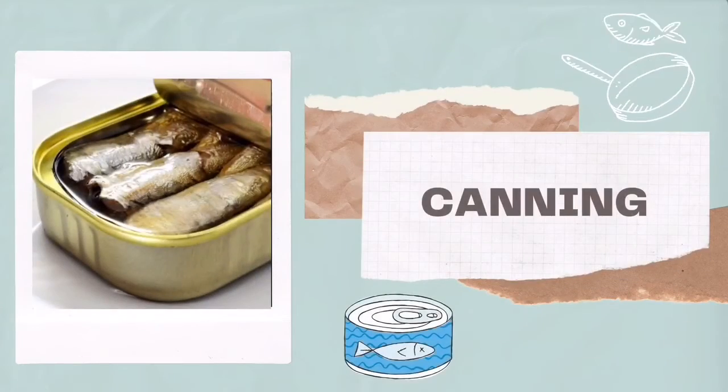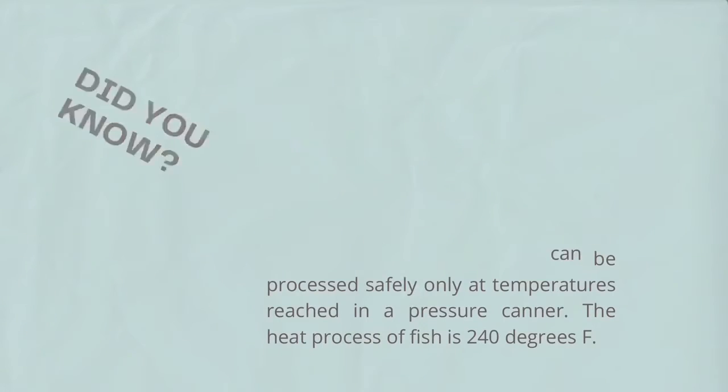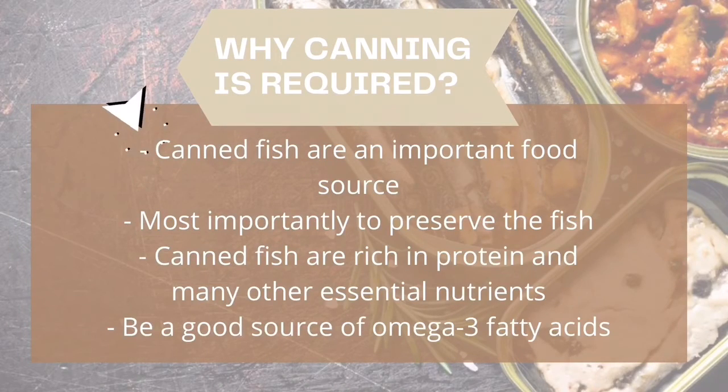Let's move to the canning process. Did you know the heat process of fish is 240 degrees Fahrenheit? Why must it be 240? It is to avoid the spores of Clostridium botulinum. Canned fish are an important food source. Most importantly, to preserve the fish, canned fish are rich in protein and many other essential nutrients.